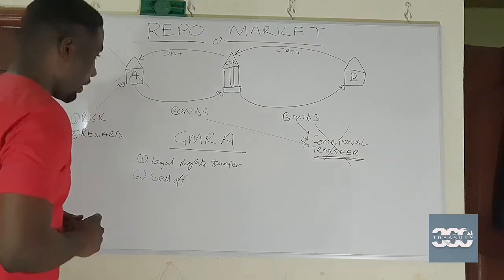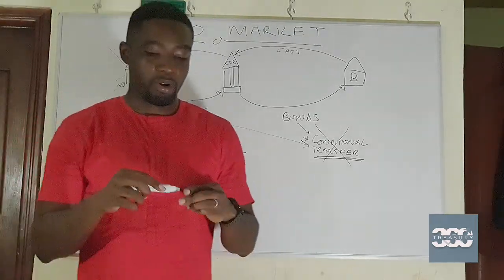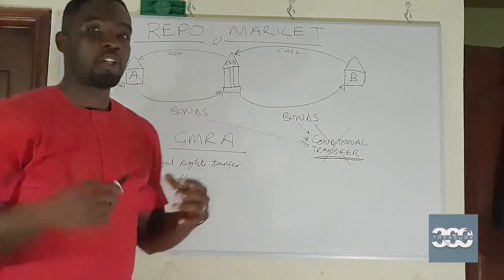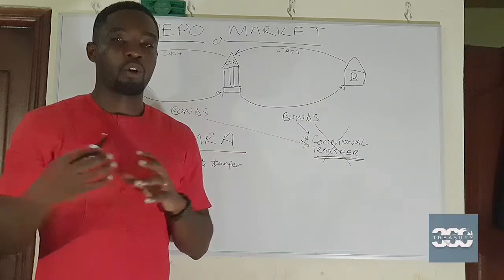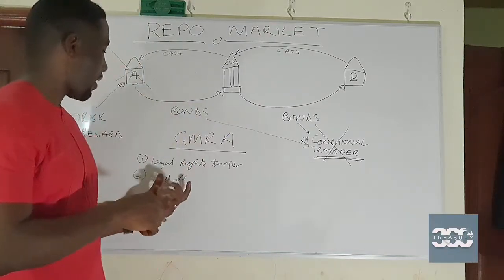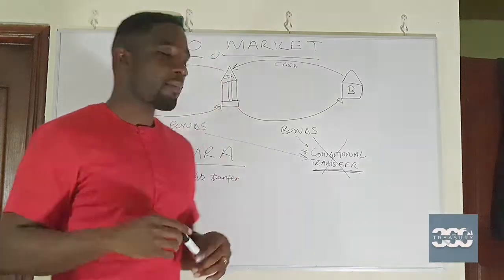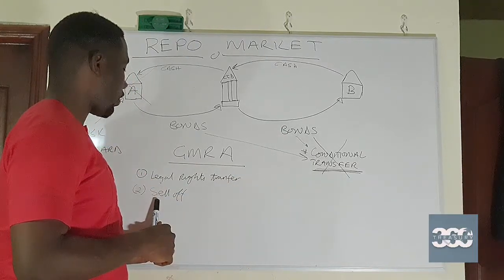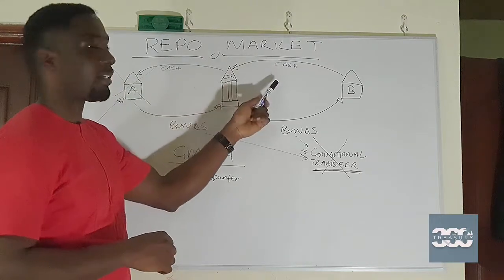Now, this is one of the changes, or a very important change in how repos are operating in the country. So in Ghana, we are adopting the Global Master Repurchase Agreement to help sanitize our repo markets, to help increase liquidity and access to cheap funds for banks that need to borrow, and also to aid in the legal rights transfer of securities in a repo transaction. So in conclusion, the GMRA type repos are going to transfer legal rights to Bank B and give it a right of sell-off upon the collapse or upon Bank A's inability to transfer back the cash plus interest.